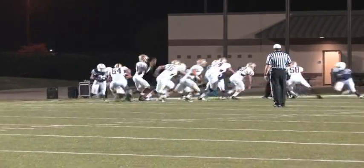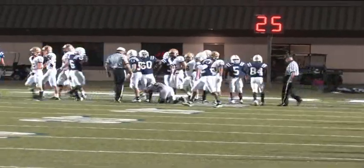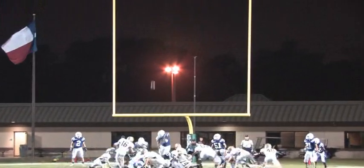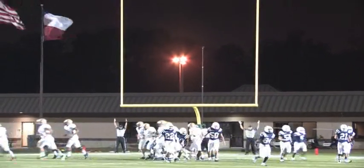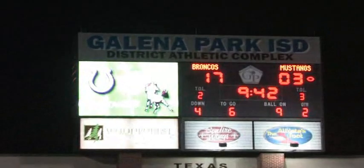The Mustangs drive the ball down the field. They get inside the 20. It's a direct snap to Desmond Richards on a 35 play, but he's tackled for a loss by Javon St. Andre, setting up a Mustang field goal. The ball is snapped. The kick is up, and it's good. The Mustangs get on the board. The score is now the Dayton Broncos 17, the Mustangs 3.